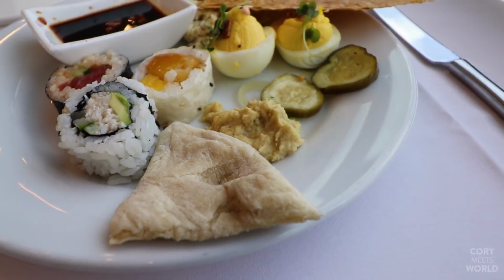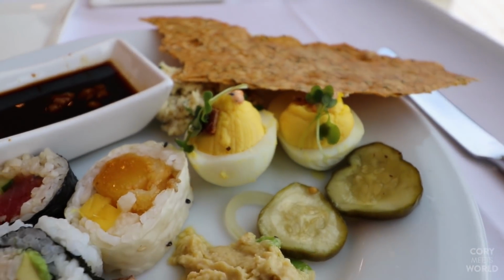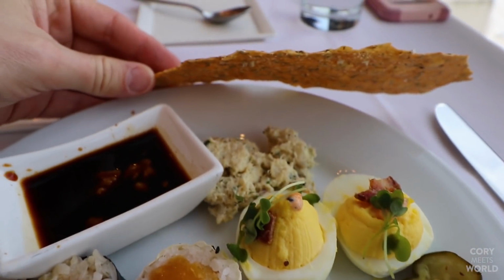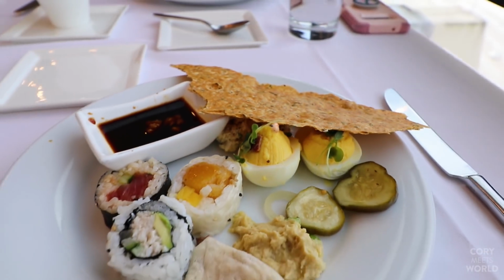Gonna try some of the hummus, some of the house-made pickles, which just looked really good. And Stephanie loved those deviled eggs, so I got a couple of those. And then under the deviled eggs there is a smoked fish dip that I'm excited to give a try. And this is only the beginning.